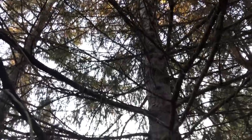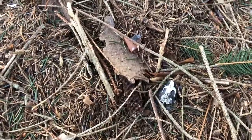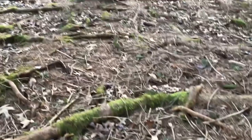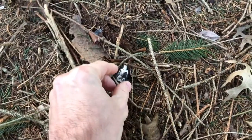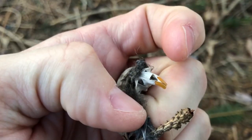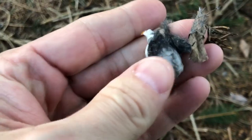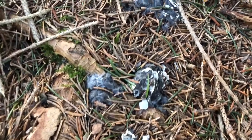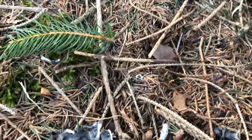So we have this evergreen here, which I still need to check out, but check this out. I just want to show you something. Look at all this. That's a skull. These are owl pellets. So there's definitely owls. There's some whitewash over there, which is basically bird crap. Look at this. Hold on. You can see all the bones in this and fur that the owl's spitting out.